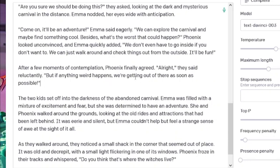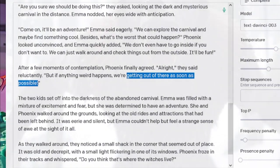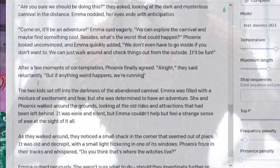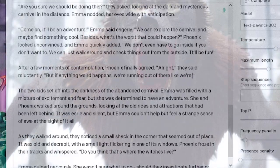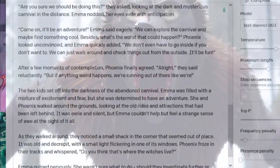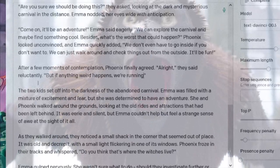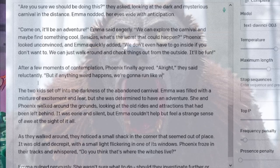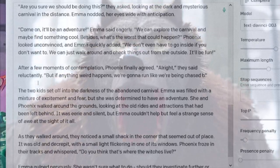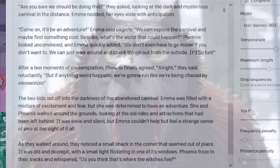Like, "anything weird happens," I'll just change it to what I'm thinking of right now. "We're running out of there like..." anything weird happens, we're gonna run like we're being chased by werewolves.